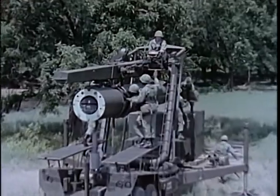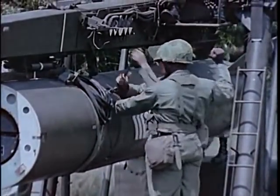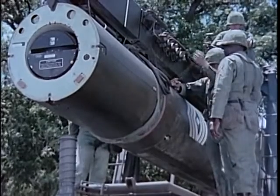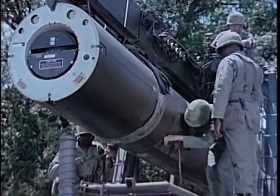The guidance section is the essential difference between shorter-range free-flight rockets and the Sargent system. The Sargent guidance section is mated to the rocket motor by 4 bolts.